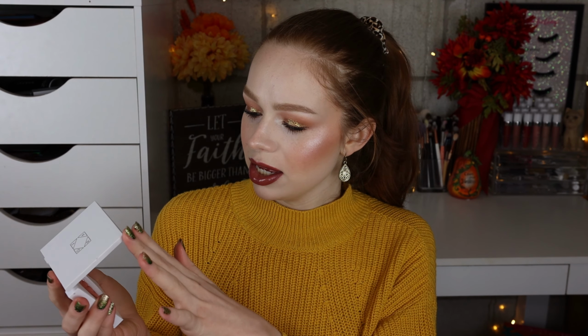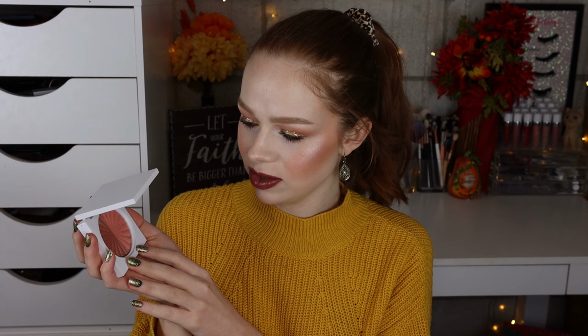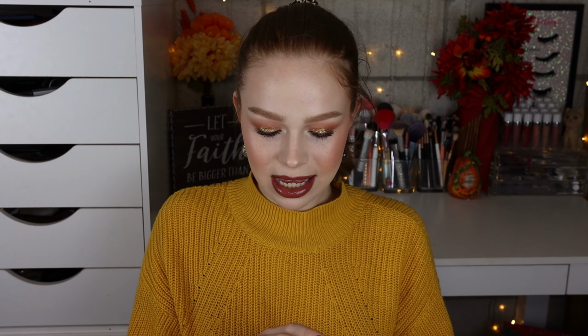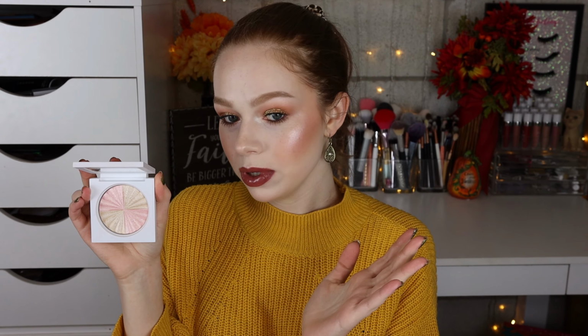But I do think it's definitely an interesting blush duo. Between the two shades, you do have quite a variance, and I think that they look beautiful together as well. I see myself using this a lot, just with a very light hand. And then the highlighter, I already know, is one of my favorites. I absolutely love this. It has two of my favorite highlighters in there already. So again, if you have really fair skin, this is a highlighter I would recommend. I think it is really beautiful.